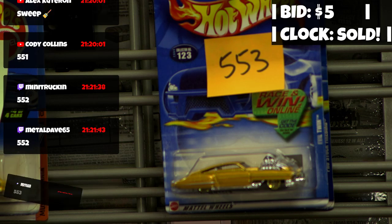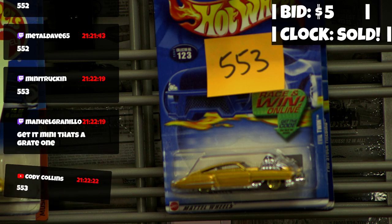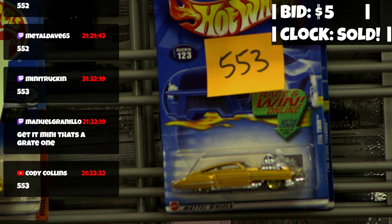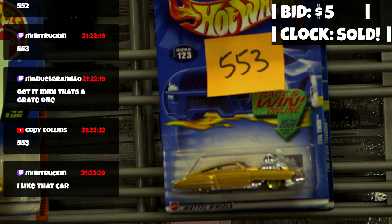Come on, guys. Get in here quick. I need help in here. Check it out. There it is. 553 has been taken, Cody. Oh, it's yours. Hold on. 553. Mini truck has picked it up. Mini truck has it. All right. Mini truck. 553. I need G.